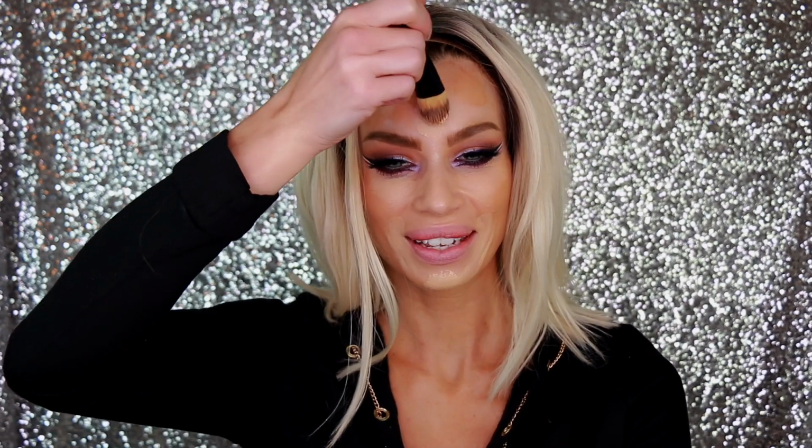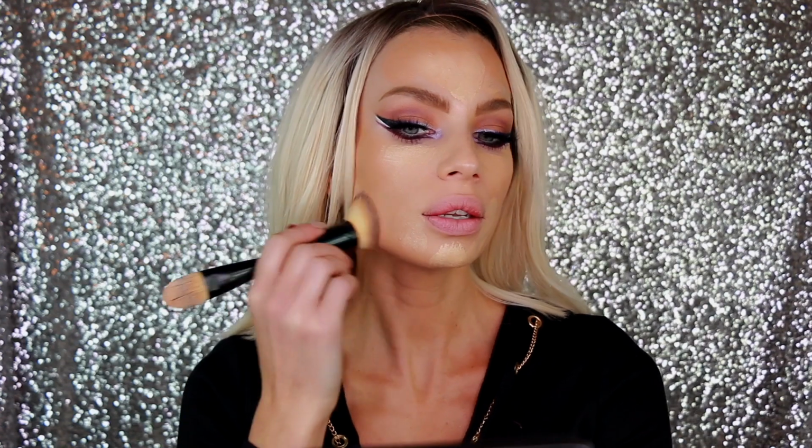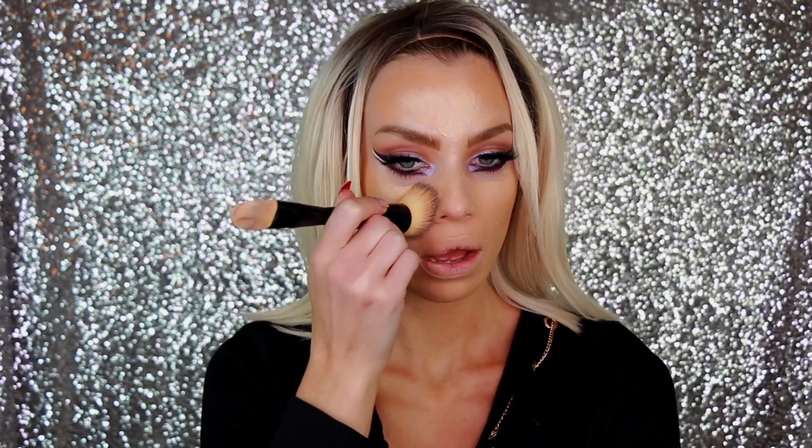Oh my god, my face is so pale compared to my body. Fix that real quick. And now going in with the lighter one, the inner perimeter. Right here, because I'm a little dark right there. Why? I don't know, but I am. Okay, then just go ahead and blend. I like to push it into the skin a little bit first, and then blend it.